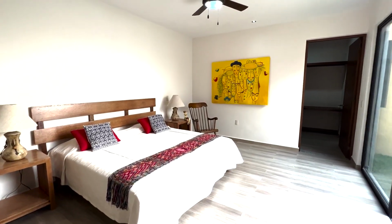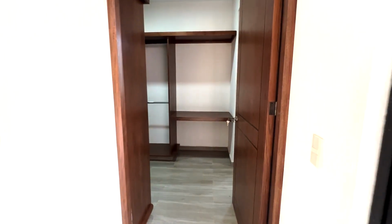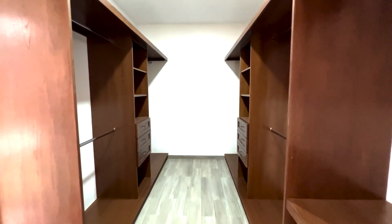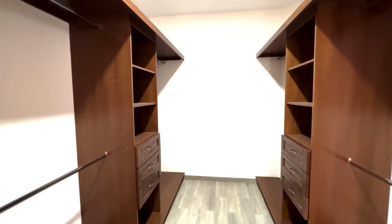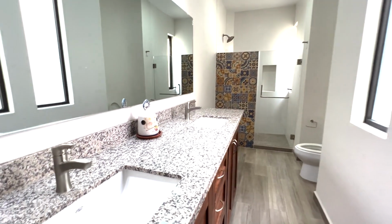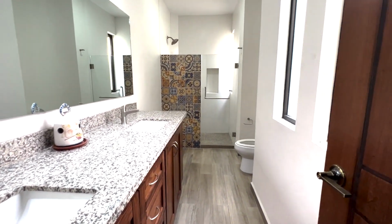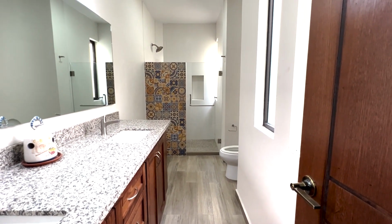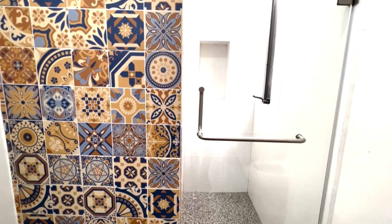this is a really good sized room. It wouldn't be a principal bedroom without a walk-in closet, and this walk-in closet does not disappoint. Plenty of storage space either side here. Running off from the closet, we have the ensuite bathroom. We have a double sink here with some more cabinetry underneath for storage. I like what they've done here with this contemporary modern tile work for the walk-in shower.